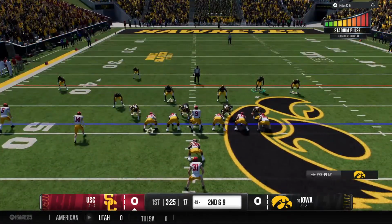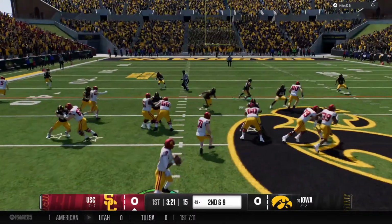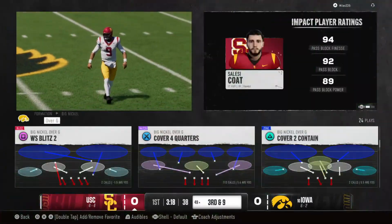Didn't get much on first down. It's 2nd and 9. They'll run play action. And the pass is incomplete, jarred loose by the hit.